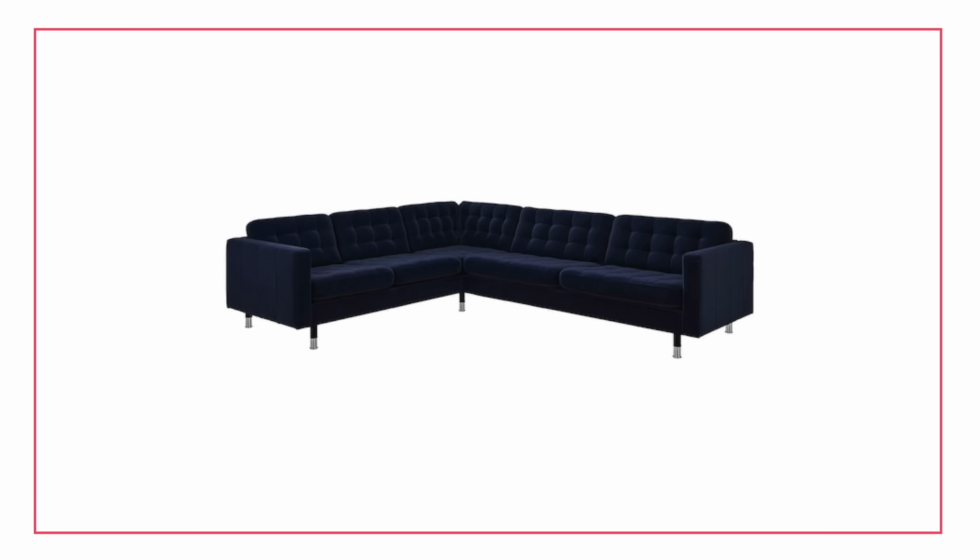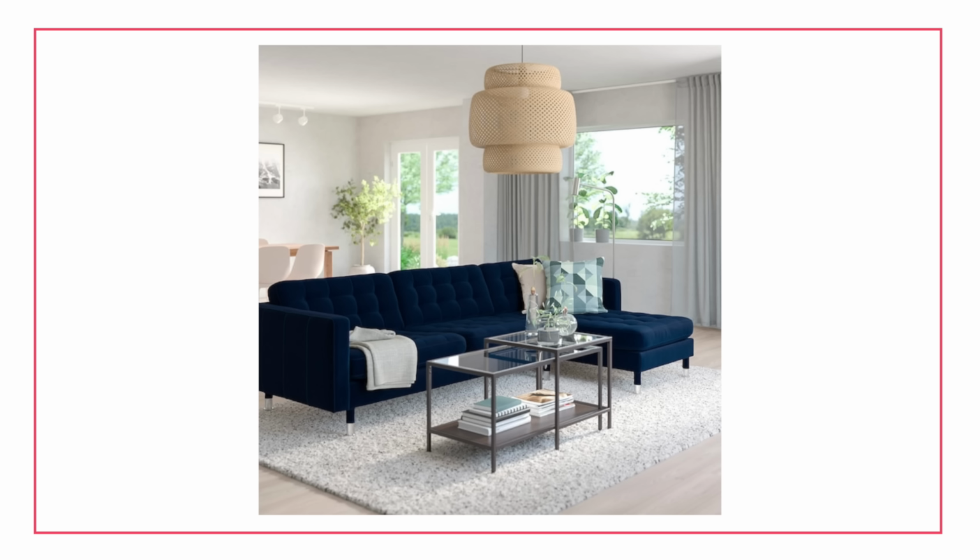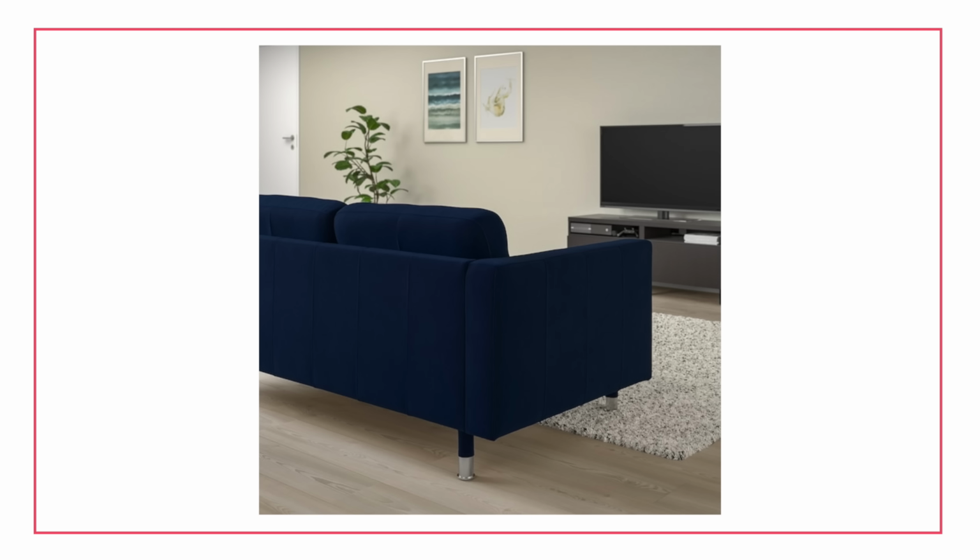I think it really works in an Art Deco space, if you're doing that Art Deco thing that is very trendy of the moment, and I really love. And this blue velvet is really cool. And again, these interesting fabrics like velvet can sometimes be really expensive at other retailers, but Ikea has done a really great job, and they have done it in this really beautiful shape.